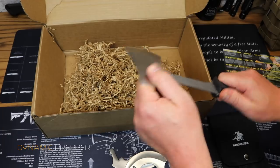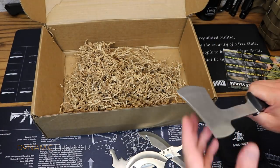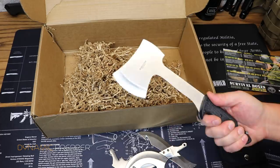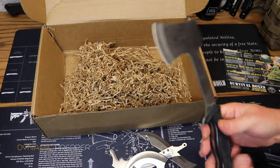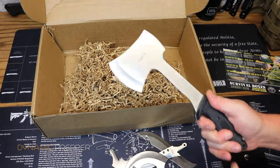There, you can cut something with that. How sharp is that? Ooh, yeah, that's like razor sharp. So, small hatchet there. That'd be good for trimming up some wood, stuff like that. You're probably not going to chop down a tree with this thing. But, good little fire camp axe.